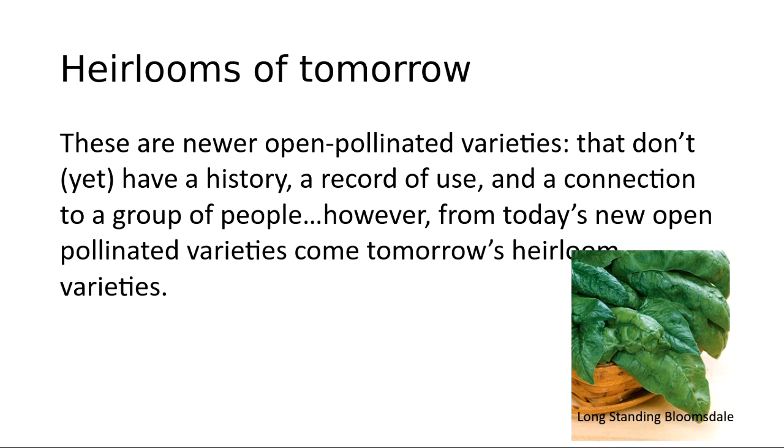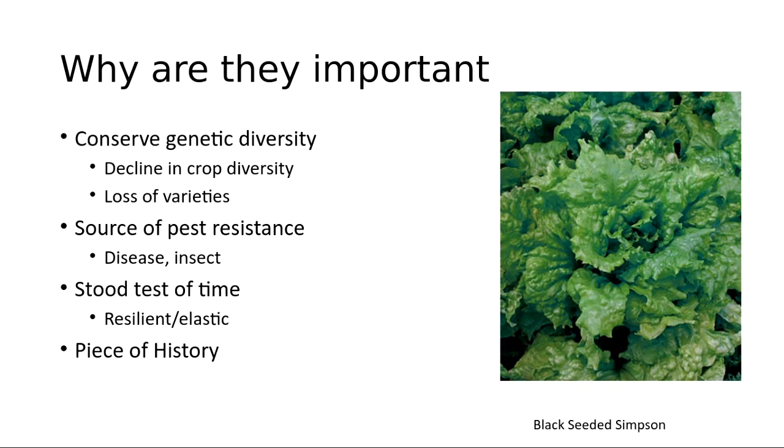So, heirlooms of tomorrow, an interesting concept. One must wonder today, if you're doing that yourself, will a variety that you're developing in your garden become an heirloom variety tomorrow? Who knows? But the sky is the limit. But why are these important?